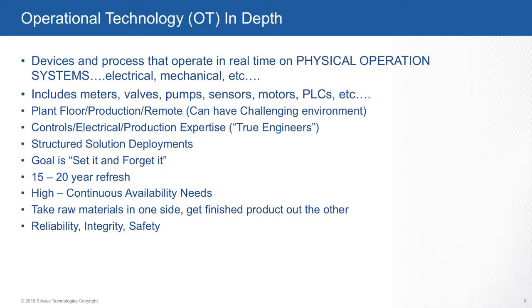Now, conversely, in the OT world, it's not just operating with data, it's physical things, right? And it's obviously what's happening on the plant floor, as I mentioned, true engineers. And the goal is not to be tweaking and maintaining and administering all the time. The goal is set it up, let it run, get whatever you're supposed to be getting out the other end of the facility using the inputs from the other side. And again, long deployments, 15, 20 years. And instead of the KPIs that we talked about for the IT world, in the OT world, it's reliability, integrity, safety. These are the things that we think about on the plant floor, right? Is this resonating a little bit? Okay, good.